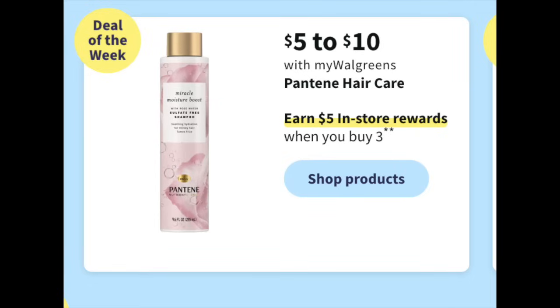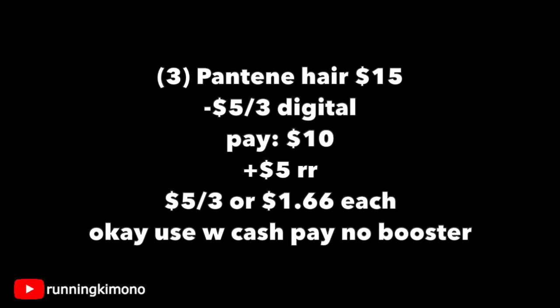Next deal that we're going to look at is with the Pantene, $5 to $10. We're going to get a $5 reward when you buy 3. Don't do this in the same transaction as Crest. I think it's on the same promotion. Anyhow, 3 of these is $15 on the nose, subtracting a 5 off 3 digital, pay $10, get back a $5 register reward, and it's very similar to the last one.